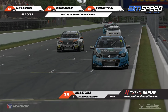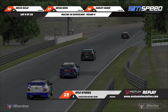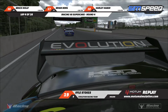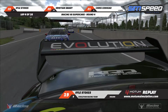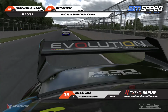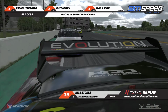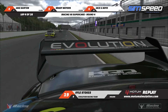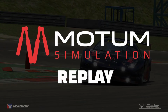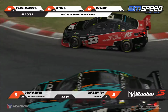He was battling with Zach Baker and unfortunately skipped through the chicane there, and he might have, well, maybe he's blown up the engine here. We're just going to have a look on board and see. He's got very poor straight line speed there, which could indicate an unhealthy engine. And I think he might have gotten a slowdown there, and that he's definitely lacking. He was lacking pace in that car, and has pulled off to the side of the road for whatever reason. Very unfortunate for Kyle Stokes and Evolution Racing Team.